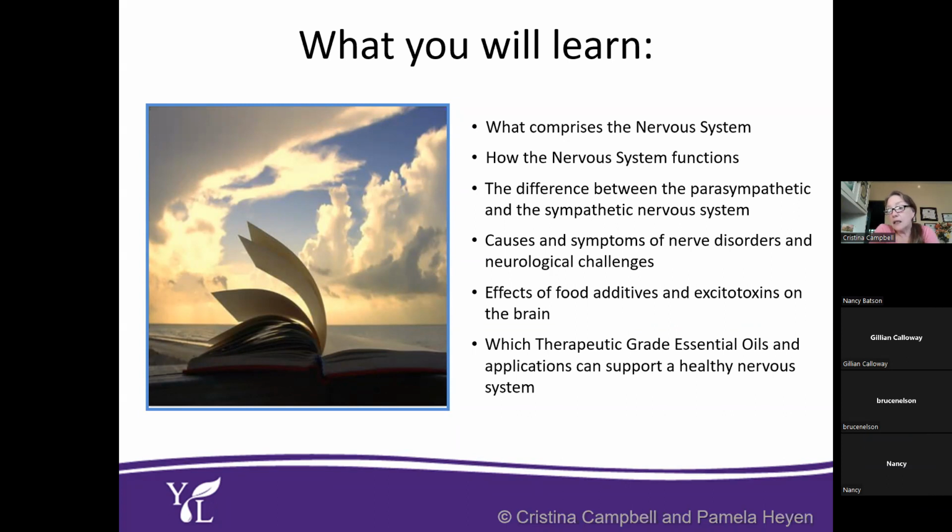We're going to then culminate all of this with talking about which essential oils and oil applications can support a healthy nervous system. As we age and we're getting bombarded with all of these environmental toxins, not to mention the excitotoxins that I'm going to talk about later, we're seeing more nerve-related issues. So this is definitely a subject that you may want to share with your friends.